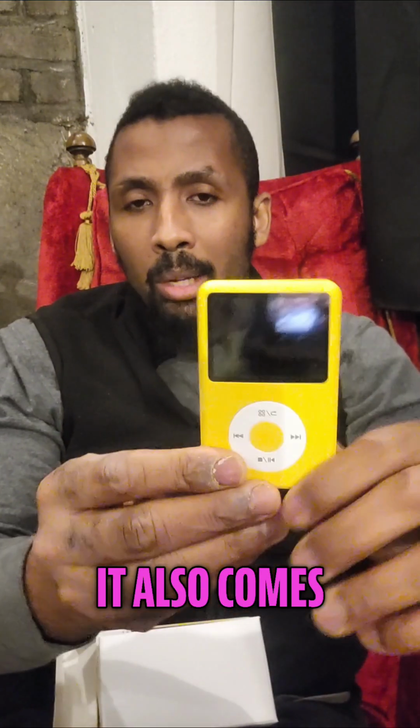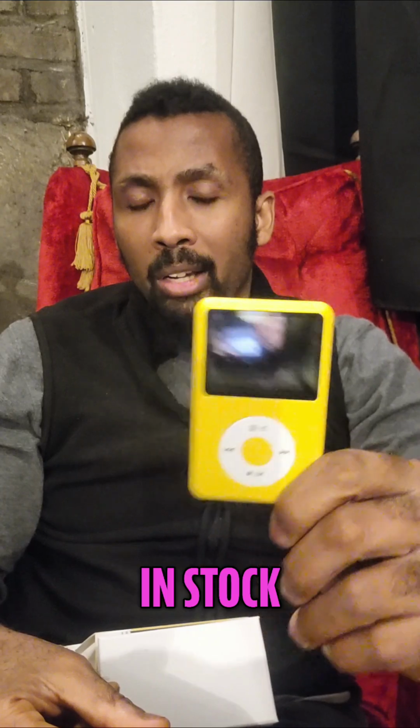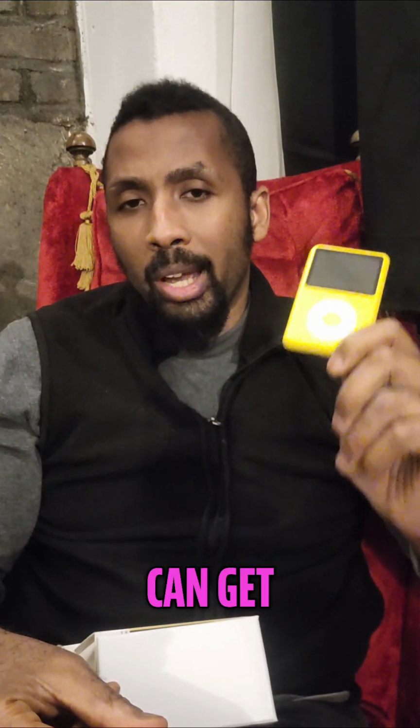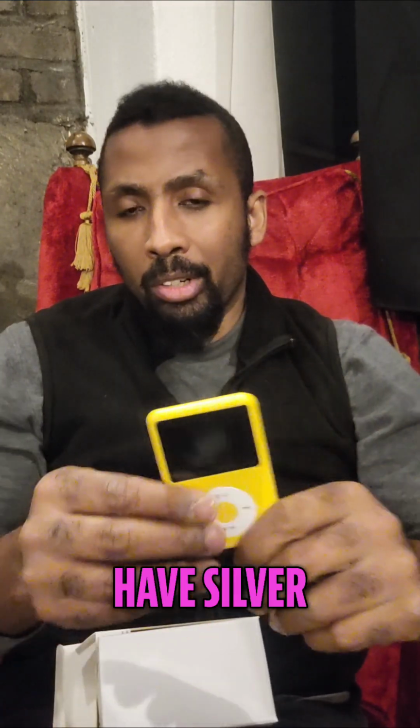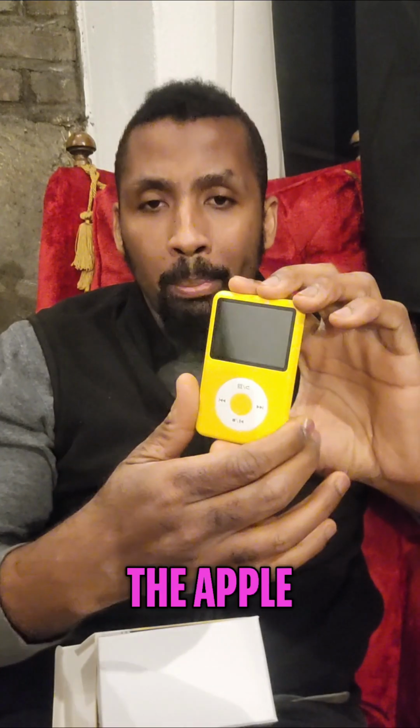And in the back, made in China, the Innioasis company. It also comes in orange, but that one never seems to be in stock. It comes in black, and that one you can get sooner than later, because I believe that's the one they sell most. And they have white and they have silver. So they try to pattern their designs after the Apple iPod Classic.